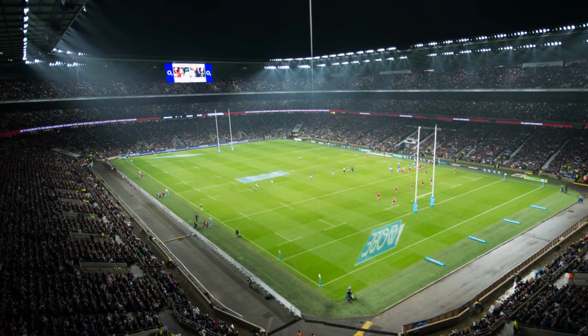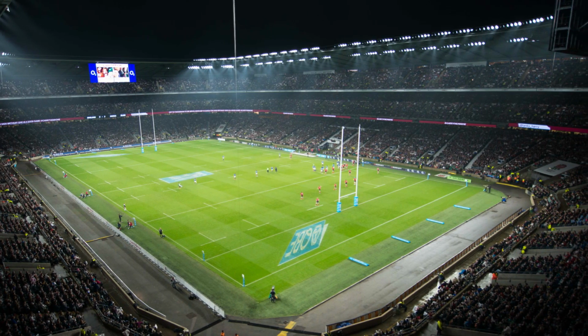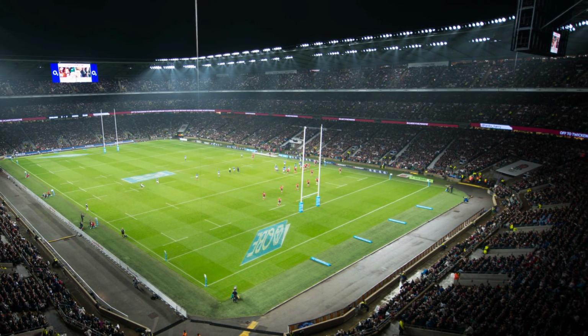So we're at the home of England Rugby, Twickenham Stadium. The stadium itself has been here since 1910 in various guises. 82,500 capacity. We're still the biggest dedicated rugby union stadium in the world. Our existing lights that we had, the old lights, had been in for about 12 years.